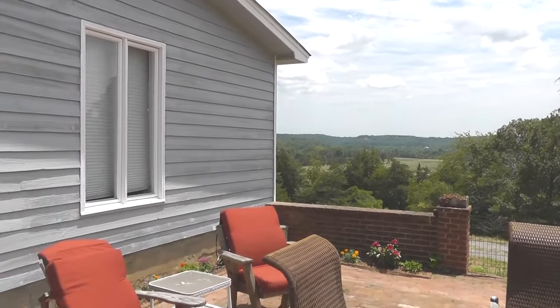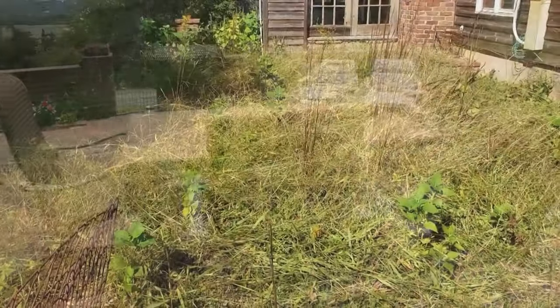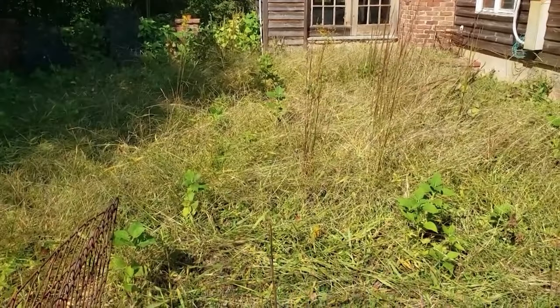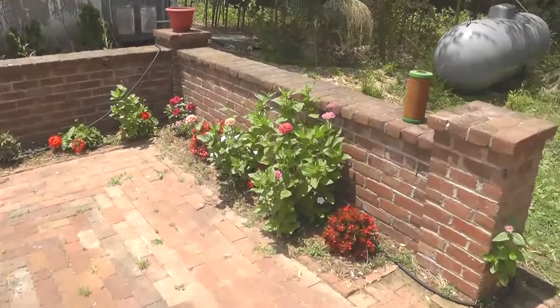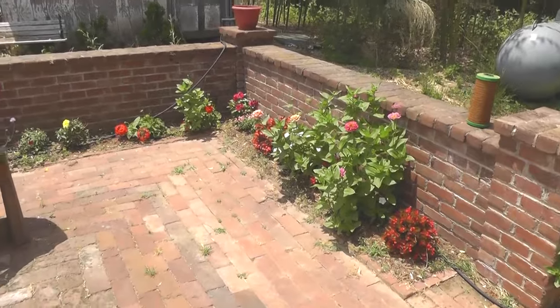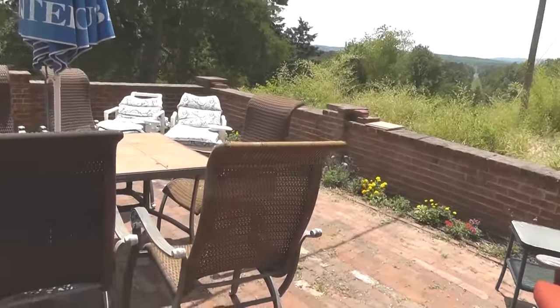Got a really nice patio, brick patio here. It was covered in weeds. Maurice did a great job scraping it off, pressure washing it, and planting all these beautiful flowers around the outer edge. Wow, it just looks spectacular. I haven't even seen all these flowers.